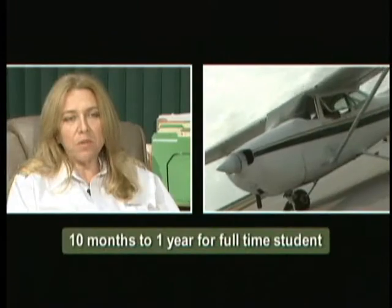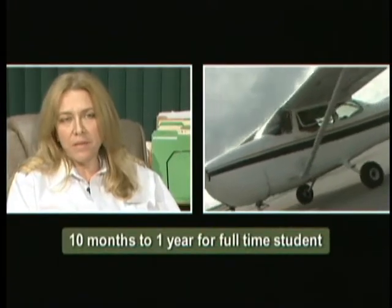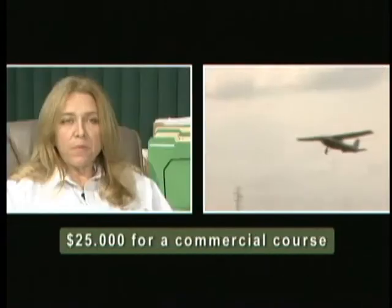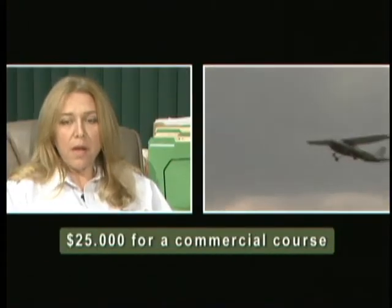If they're not citizens, we have to do a background check. That's after September 11. So if they're residents, we do have to do a background check with TSA. How long is the course? 10 months to a year to get all the licenses if the student does it full time. And the cost of the course? From zero to commercial, the average is $25,000.